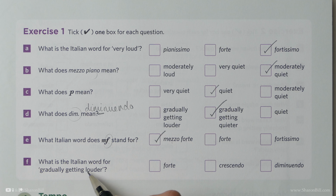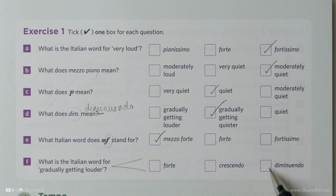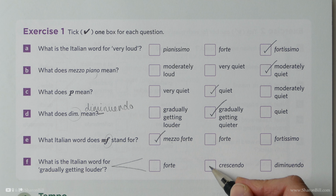And then here we have the gradually getting louder. This is the symbol that shows that we're gradually getting louder. And the word for that, well, let's look at it. It's not loud, because that's just suddenly loud. It's not diminishing away, it's the crescendo here. So we can get there by degrees if you're not sure straight away.